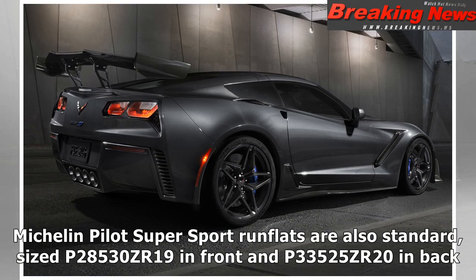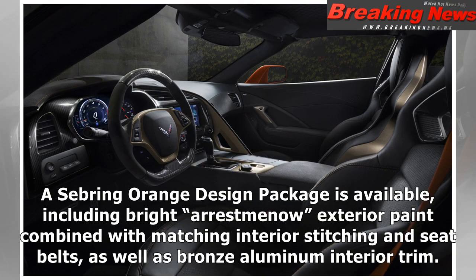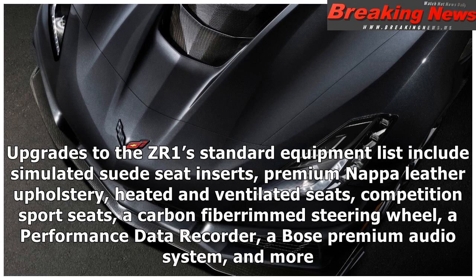An available ZTK Performance package adds a taller, 2-way adjustable stanchion-mounted rear wing that supplies significant additional downforce without introducing aerodynamic drag. This package also includes a front splitter with carbon fiber end caps, Michelin Pilot Sport Cup 2 summer performance tires, revised chassis tuning, and reworked magnetic ride control suspension calibration.